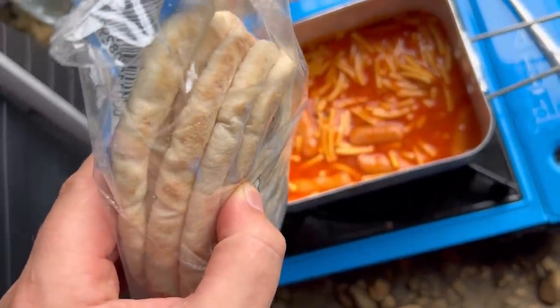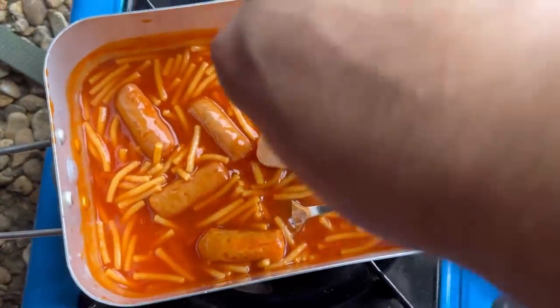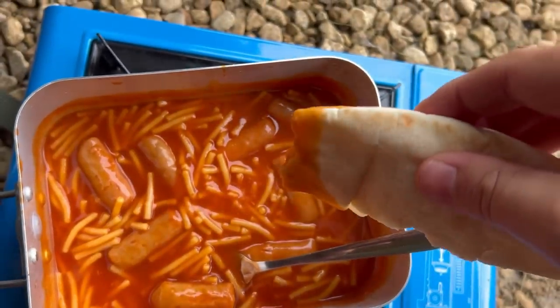I'm not going to have all of them, Christ. I reckon that'd be quite nice. Spaghetti and sausages, bit of pitta bread in there. Soak up some of that tomato juice. Lovely. That keeps you warm in the winter.